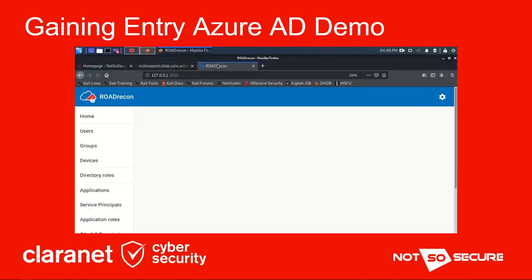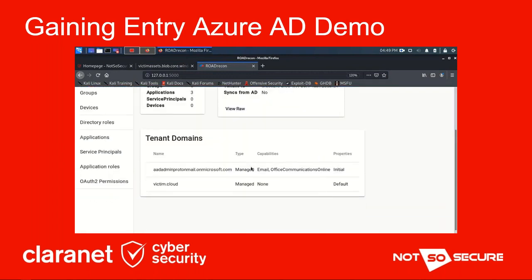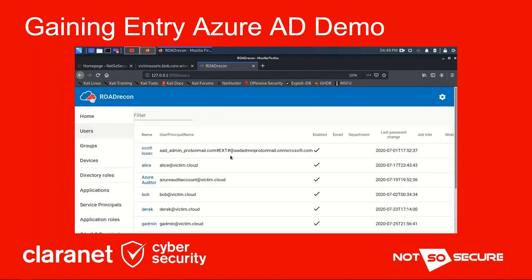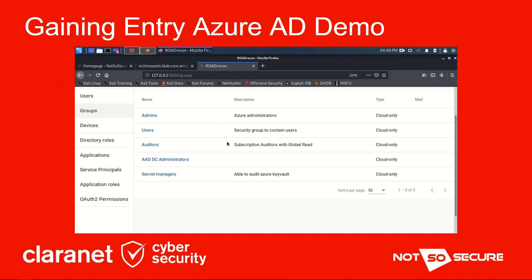So let's visit that local web server. And here's our report, giving us the federated name for our target organization. Here's our users. This is all information we knew already, but now we can have a look at when that user last changed their password and whether or not the account is active. We can take a look at groups and we can click into those group names and get more specific information about the privileges attached to them.